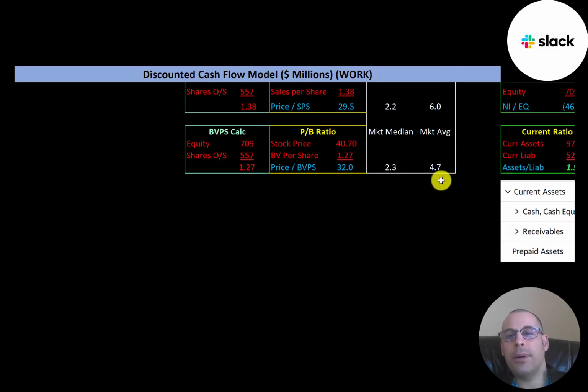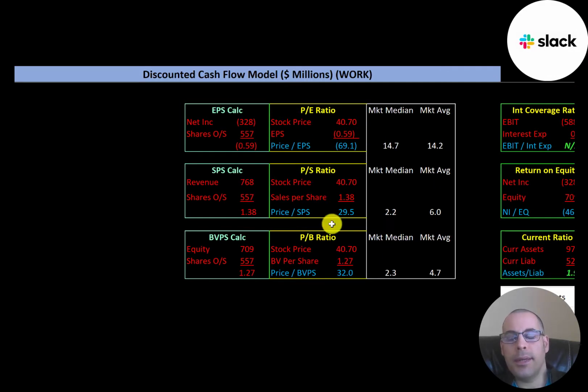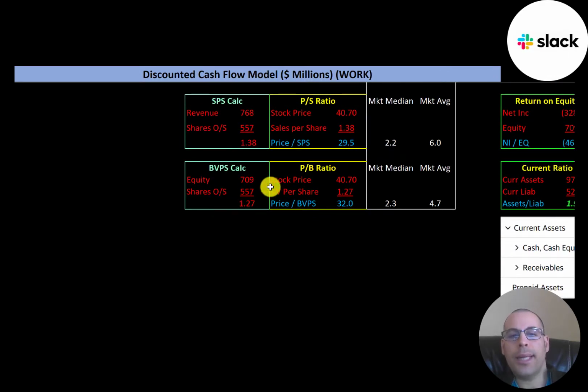The average price to book is 4.7. The median price to book is 2.3. Price to book is stock price over book value per share. To calculate book value per share, that's equity over shares outstanding. They're at 32.0, so they're a lot higher than the median and average. You generally want a lower price to earnings, price to sales, and price to book ratio. Equity is assets minus liabilities on a company's balance sheet.